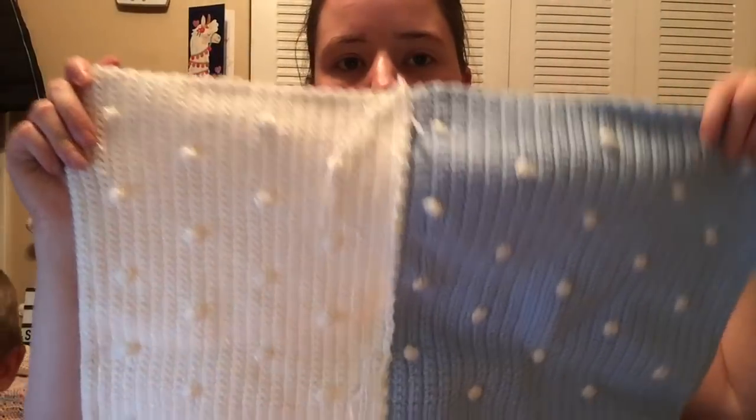It's kind of cool. This is the Cozy Christmas Cushion by Love Crochet. It's a free pattern on the Love Crochet website.